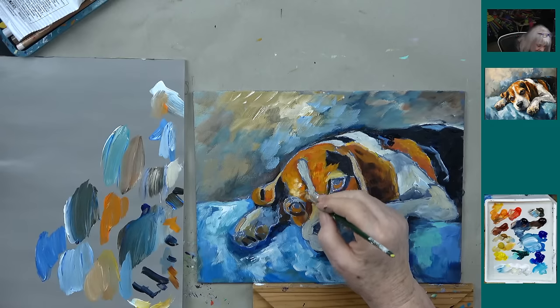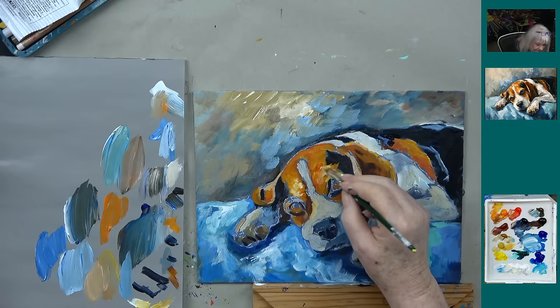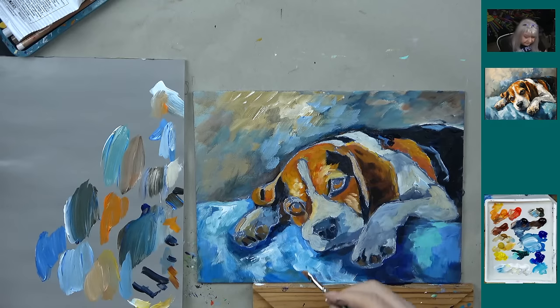So you keep adding lighter colors, keep going over it, and start with the darker colors first, then you add the light. You guys seeing that?